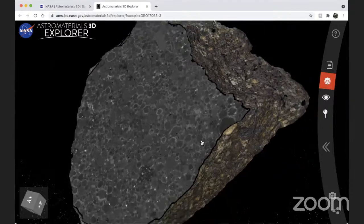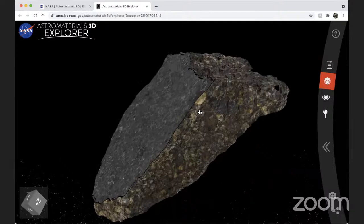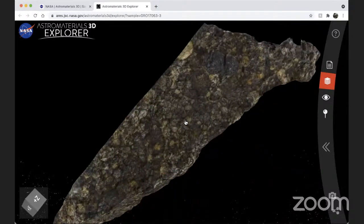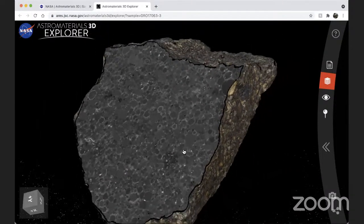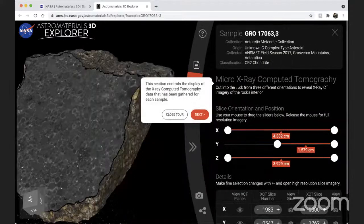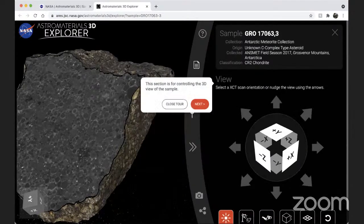So this is an exciting way to start to understand how to look at these samples. And I hope that you will come back to the site and explore all the samples that we have in the Astromaterials 3D Explorer currently. I will let you know too, if you come back and you get stuck, we have a little tool here, which is basically a little tour. And so you can take the tour to get a sense of how to use this whole section.